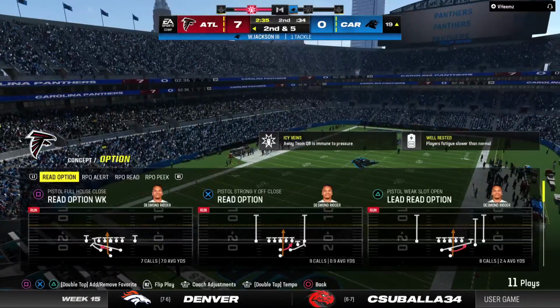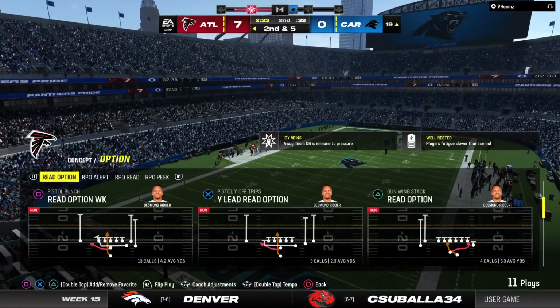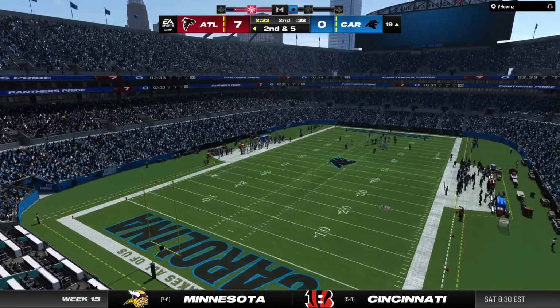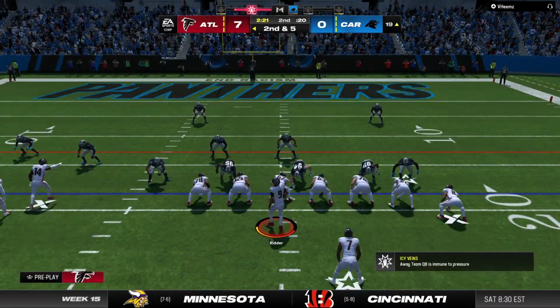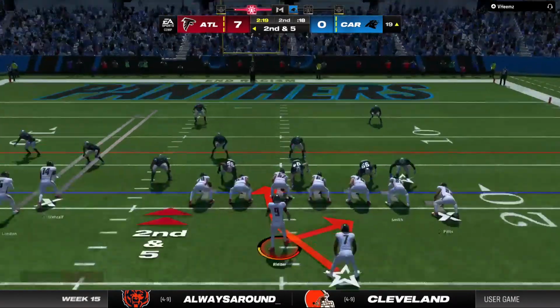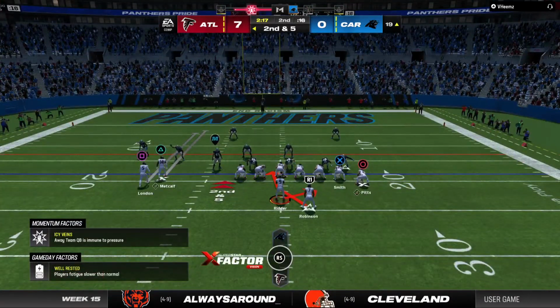I think we all suspected that they were going back to him after he found the end zone on his last carry. And they kept the positive momentum going there. Another nice run by him. After the pickup of 5, here's 2nd and 5.